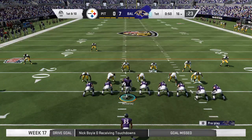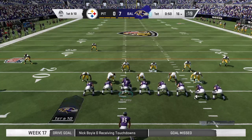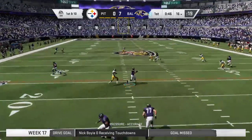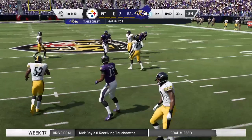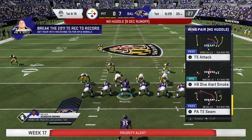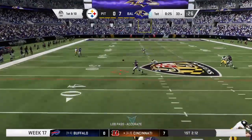The offense set to take the field here as they have the football in the final minute of this 1st quarter. Throwing is McSorley. He'll throw complete to Gus Edwards. And he's going to get this one across the 30-yard line. A big one there for the Ravens. It goes for 18. Here's McSorley to throw.